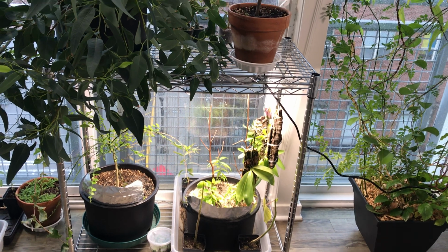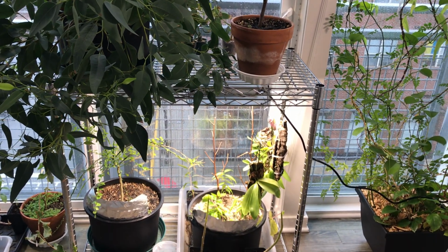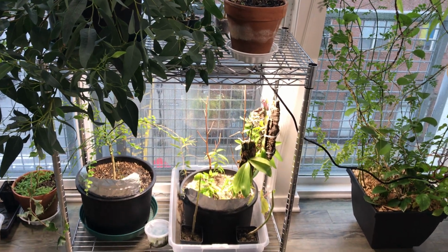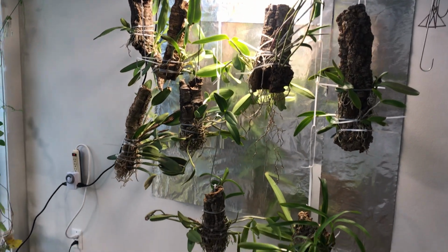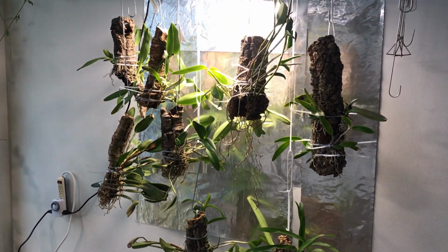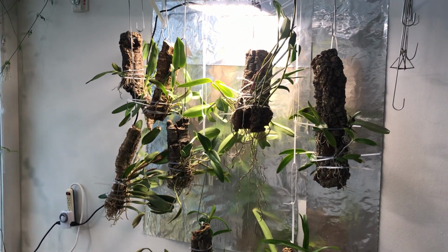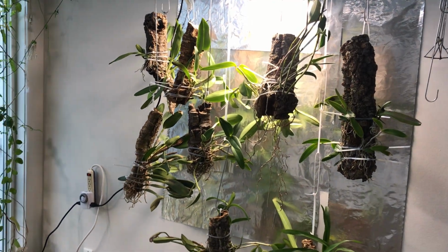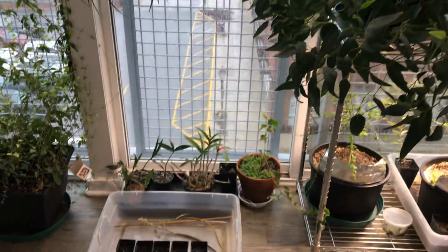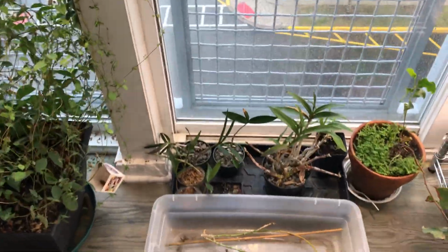Actually, I wanted to put this light on the wall, but the wall couldn't support it. So I put it on the shelf, and I put some smaller orchids there. And the last one is this one. I taped foil on the wall to reflect more light, but I don't know if it's really doing anything. So those are the 3 main areas. And I also have some in pots, but I'll get to those in a little bit. You know what? Maybe I'll start with the ones in pots.